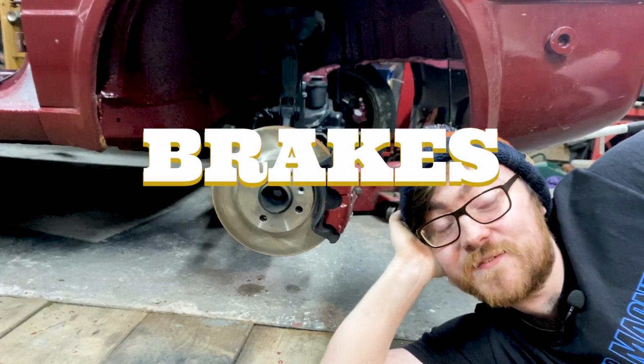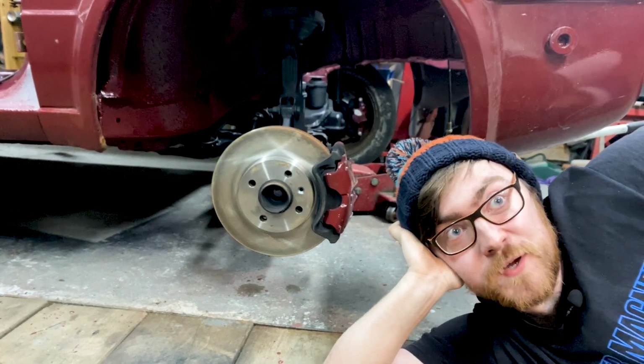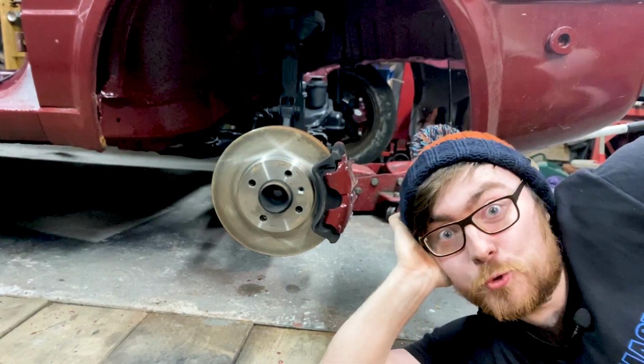The next thing at the front is brakes. Now, I don't care what anyone says, if you upgrade a vehicle's power, you must upgrade its ability to stop.